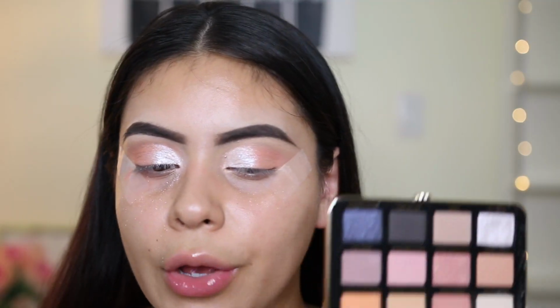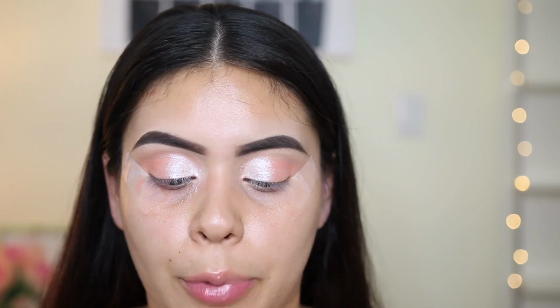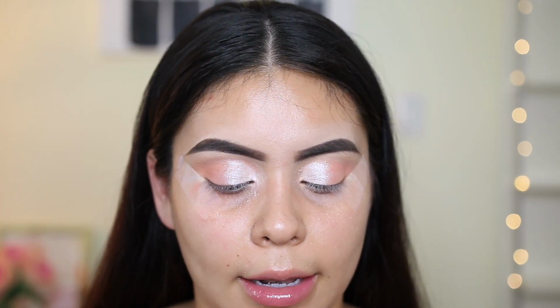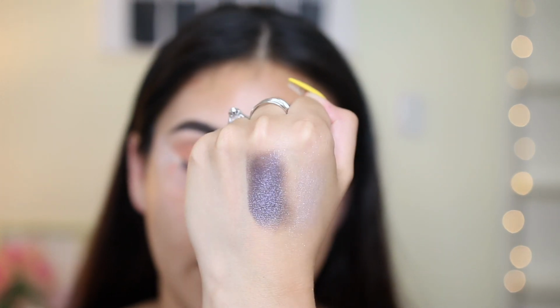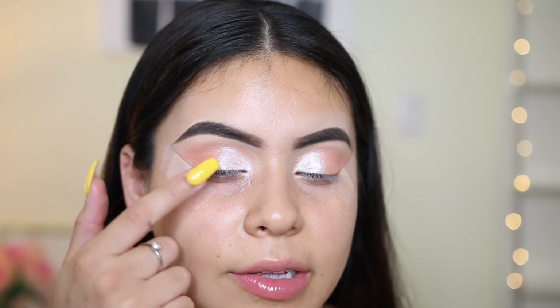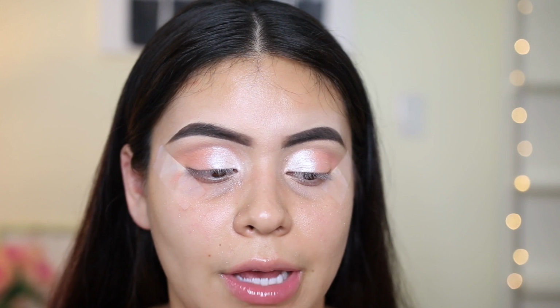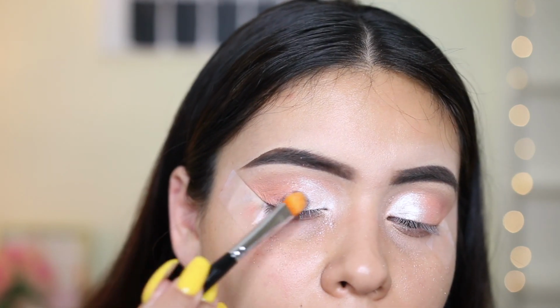Okay, I'm gonna go in with the shade Peach Passion right here, which is more of a deeper sort of purple. This is very intense. And it looks like this also has some glitter in it, but this one feels a lot smoother than the color that I just applied. I'm gonna apply that on the center part of my lid and just see what happens. And you know what? I'm gonna use the other side of the same Morphe brush. I'm just gonna wipe it off a little bit.